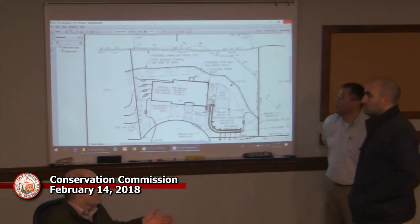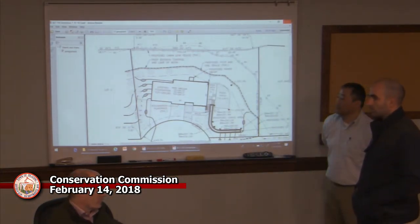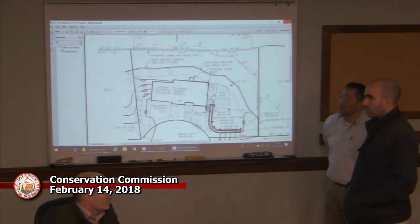So that allows you to get a professional to write the report, but you could replace the trees if they died. So how does that work? Every year? Just for the first two. Okay.